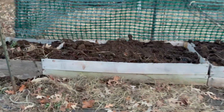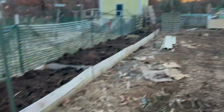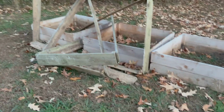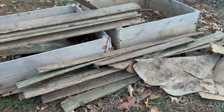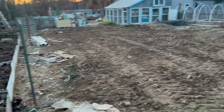You can definitely tell that has got manure in it. I'm excited about this, but I do have to get all these covered with leaves. So here's the other 6 small ones, and then here's 3 of the ones that have fallen apart, and then some more pieces. So I do have to get some corners and get these put back together as best I can, and then we'll put those in the garden. But I think it looks pretty good.